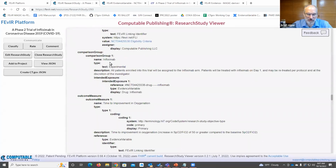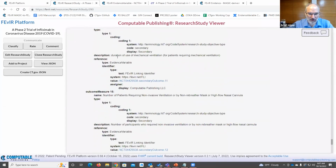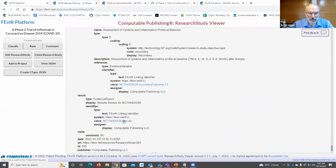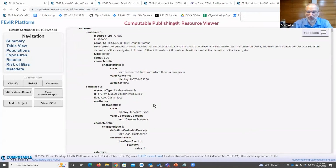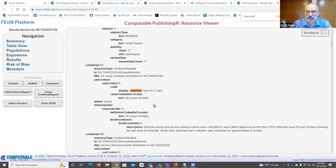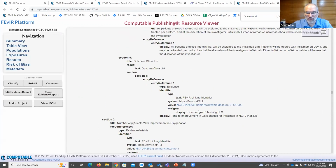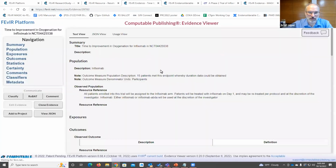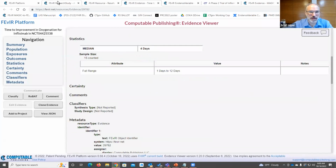There was only one comparison group in this particular study. We have each of the outcomes that were measured, and there are a lot of outcomes in this study. But then we have the result, and we have another FEvIR resource for the results, and this will go through all the structured information for the results. If we jump to the outcome measures module, you'll see time to improvement in oxygenation. That was their first outcome. There's descriptive information about it. And then this is the evidence for that particular outcome. We can go ahead and look at that, and we'll see the structured data here with median 4 days and a range in that particular piece of evidence.